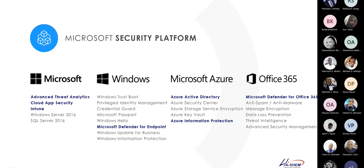And this is very good that it does not care about the user's data. It doesn't even look at anything concerning the user's personal data. All it cares about is the organization's data. We have under Windows Trust Boot, Privileged Identity Management, Credential Guard, Microsoft Passport, Windows Hello, Microsoft Defender for Endpoint, which is what I'm going to be talking about today.